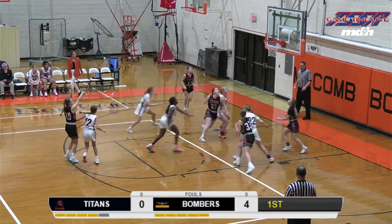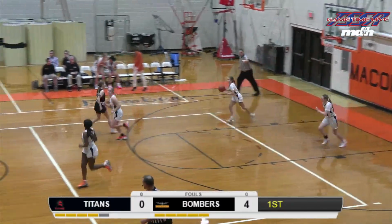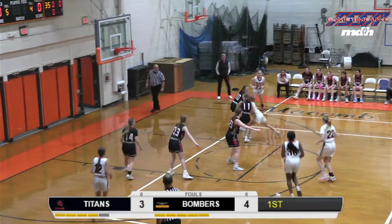Pass inbound, comes all the way up top. Three-pointer on the way is good. Lucy Woodworth takes the lid off the basket for the West Hancock Titans, and it's a 1-point ball game.